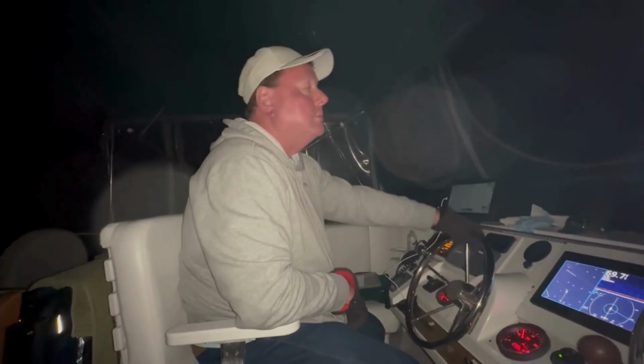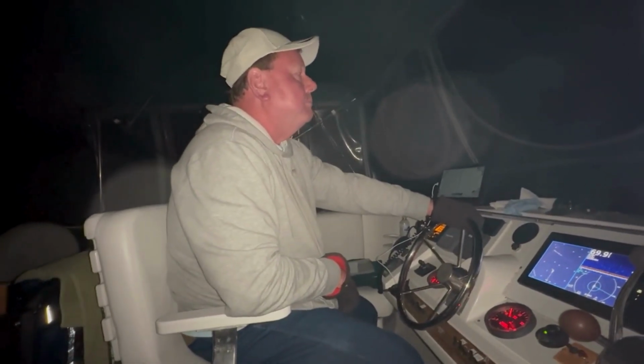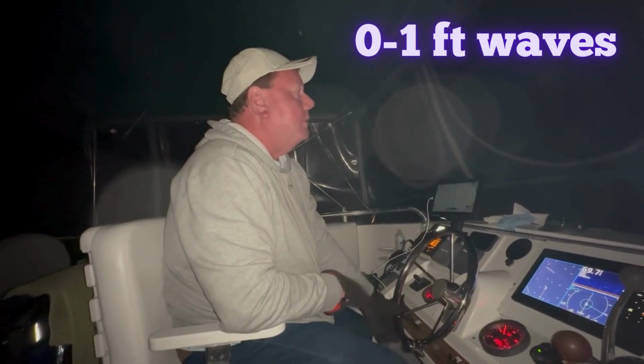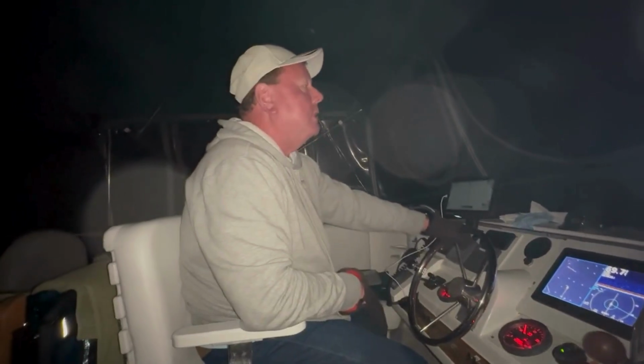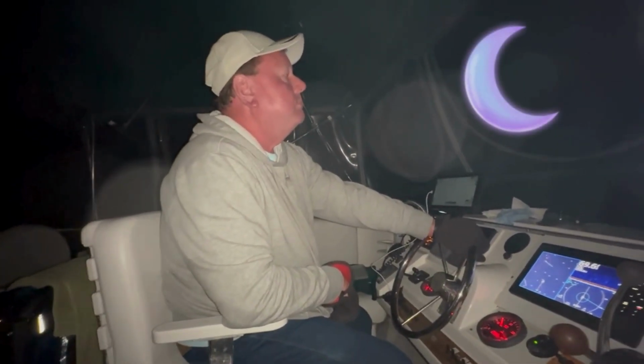Watch the weather. Watch the seas. Good advice. Great weather. Sea conditions are 0 to 1 foot waves. Yep. No chance of rain or anything like that. The only thing I would change, it would be nice if we had a moon tonight. Agreed.